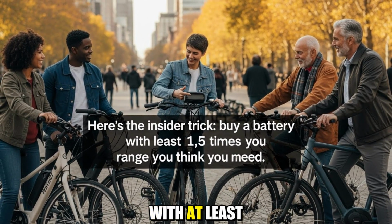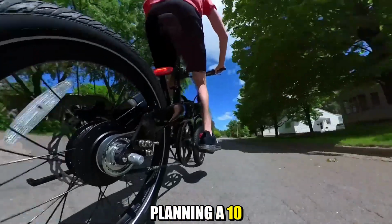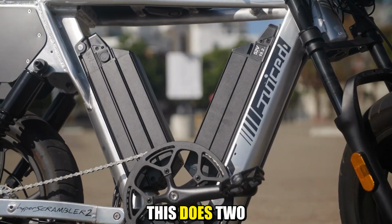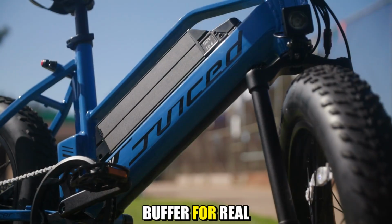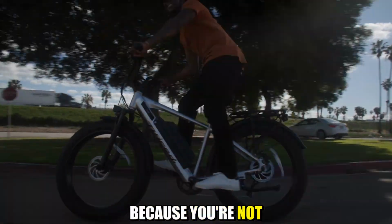Buy a battery with at least 1.5 times the range you think you need. Planning a 10-mile commute? Get a battery rated for at least 30 miles. This does 2 things. Gives you buffer for real-world conditions and extends your battery's lifespan because you're not draining it completely every ride.